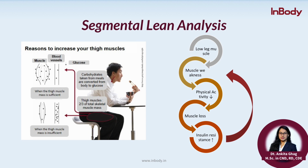Therefore, if the lower leg muscles are weak, there is muscle weakness resulting in reduced physical activity, which again leads to muscle loss. Muscle loss leads to insulin resistance. If there is insulin resistance, then again the person has muscle weakness. So there is a cascade of these reactions taking place. If we need to stop it somewhere, we need to start working from now.